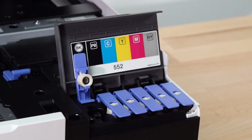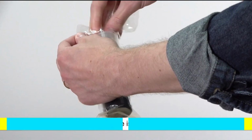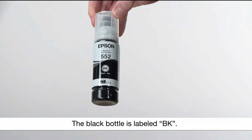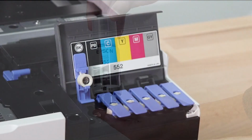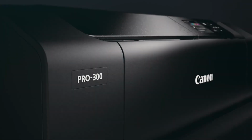I'm impressed that the printer can output 4 6-inch borderless color photo prints in just 25 seconds, which is a bonus when I want to make a large set of prints. Number 5. Canon imagePROGRAF PRO-300. I love that, as a pigment-based printer, the PRO-300 is particularly versatile.